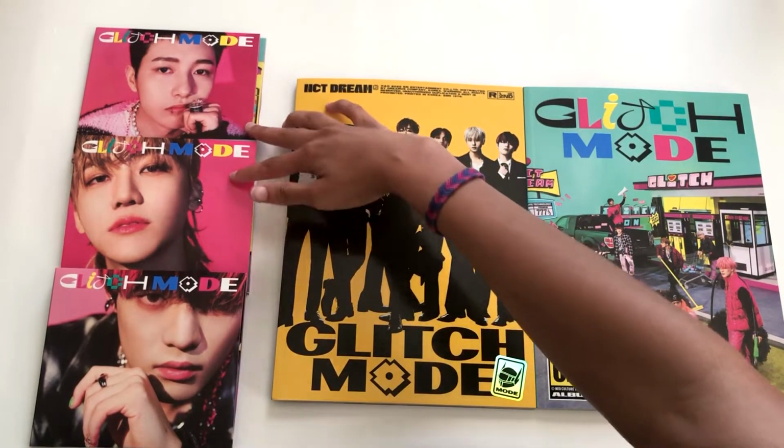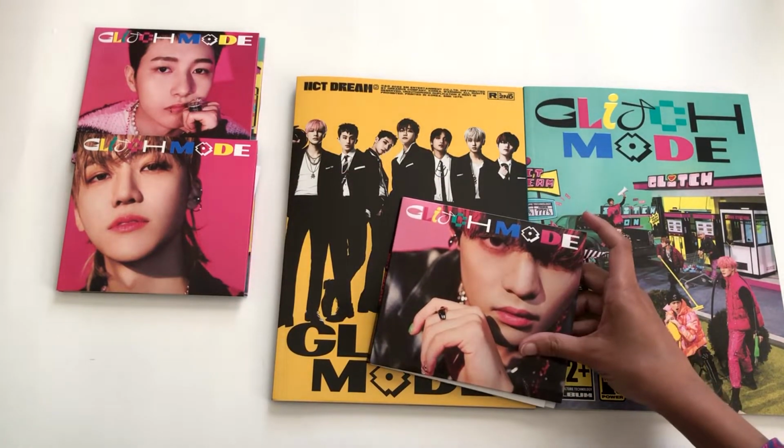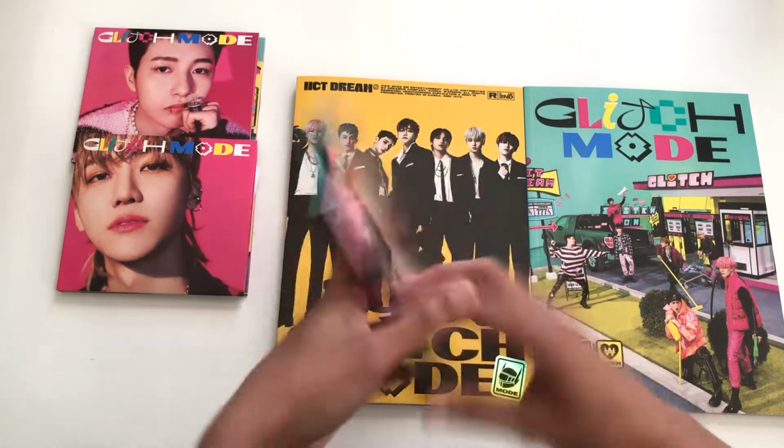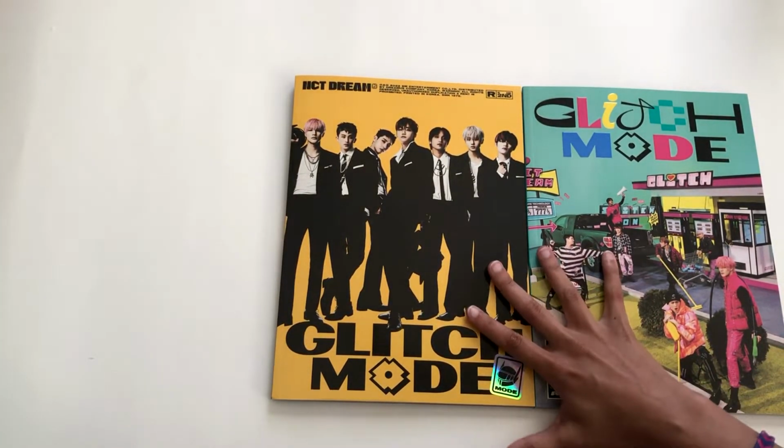These two are my top two biases, and then this one I bought with SM Global Shop because I wanted the pop for that, so I just bought a random one and they gave me Chenle. But we will discuss these later. We're gonna start with these.